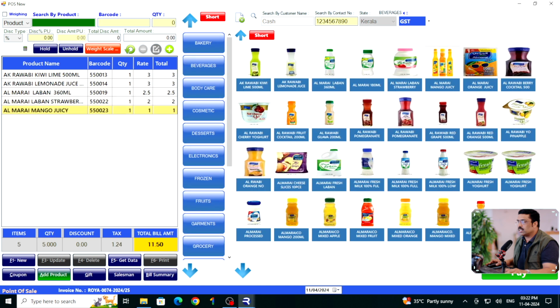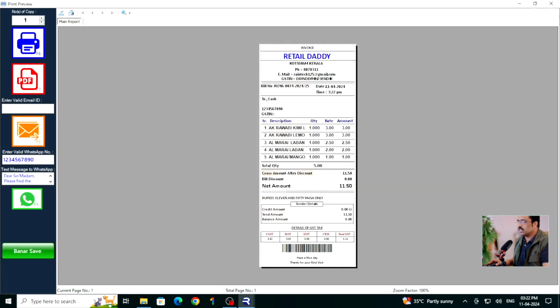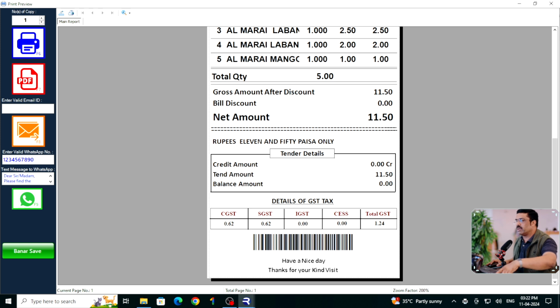It will come to the add to cart, and in the right side here, the bottom side, you will see the save button, the pay button, and click on cash. And click on yes, and your bill is displayed over here. Click on F6 or click on here, both options are there. The invoice is ready with you. So you can see the invoice which is here already. See? The beautiful, extremely sharp invoice.